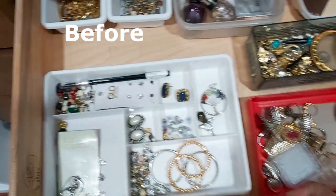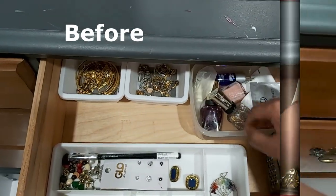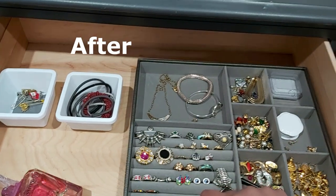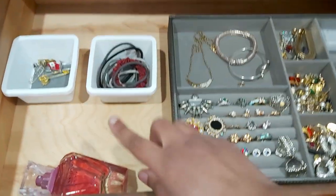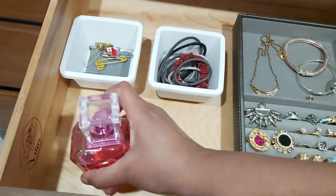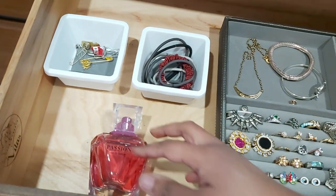I'm going to turn the camera around and show you guys how everything turned out. Let's start from this first drawer. Ta-da! Now, as you can see, there's still a lot of space in the back and here, but I like that. I don't want it to be too cluttered. Now, this one doesn't stand straight because I can't close it if I put it that way. So I've just kept it like this.